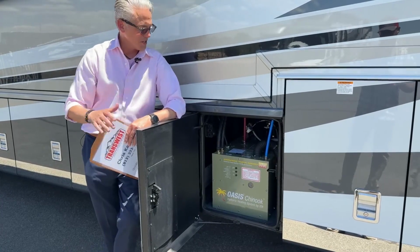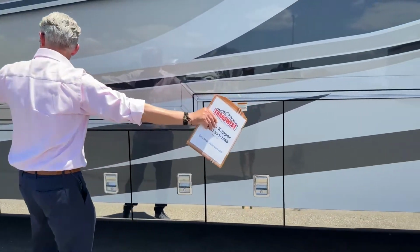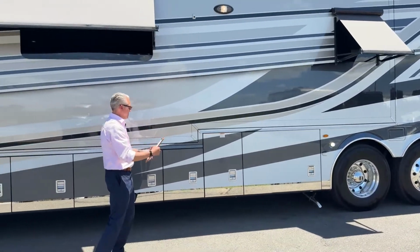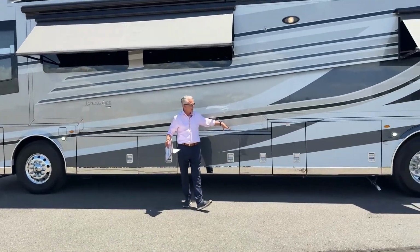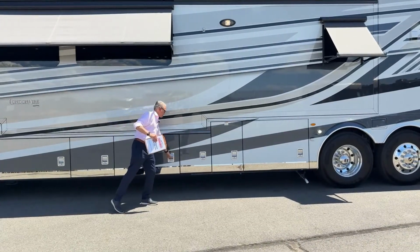Now, if we just back up for a second, you'll see I've got my axle right there and I've got my axle right here. Everything between these 2 axles, which I think is a 292-inch wheelbase, all that is going to be heated when that furnace is on. It's going to keep everything in there at appropriate temperatures for you when you're in that cold environment.